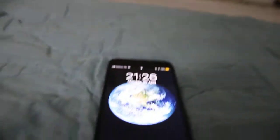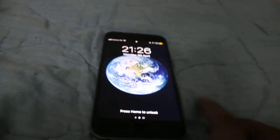And as you can see, the phone has a 12 megapixel camera with a dual flash. I can zoom in to show you guys the flash, and as you can see here, the flash is a dual flash.